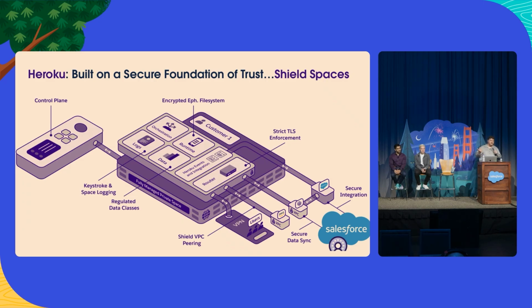And then we handle a number of other things that are boring but equally important, like encrypting your file system at rest, keystroke logging anytime any one of your operators opens a shell on any of your production systems, and as you'd expect, those secure Salesforce integrations and data sync.